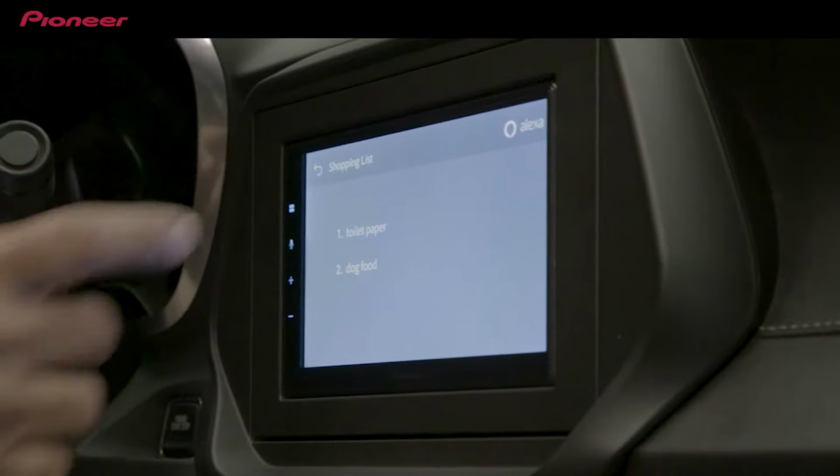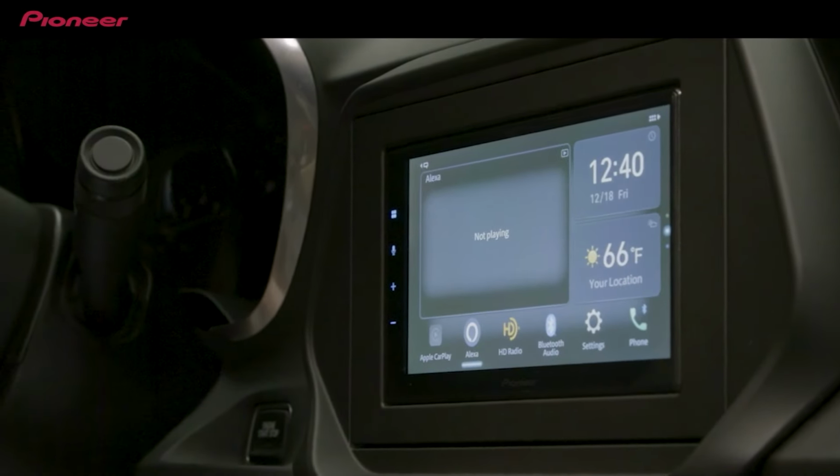So as you can see, it's very seamless and easy. And now when I get to the office or I get home, I can quickly go to my Alexa app, open my shopping list, and add those things to my cart to complete our shopping.